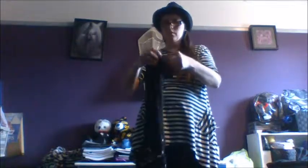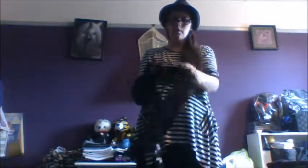I can't find the ends. Here we go. So they look like this. Obviously you won't have a piece of cardboard in there. Let's take the piece of cardboard out. So, look at these. Bat tights, never worn, but oh so gorgeous. They came out of Poundland. Yes, Poundland's tights for Halloween.